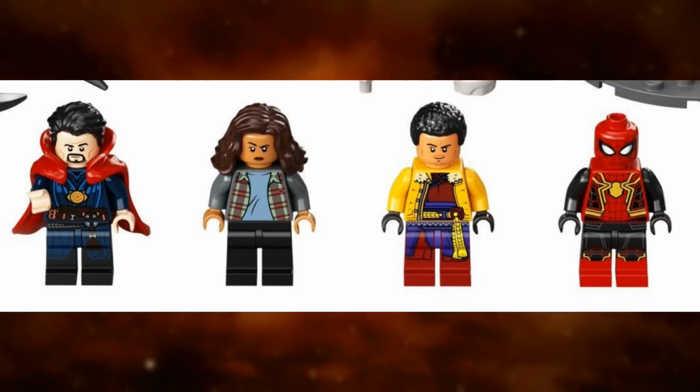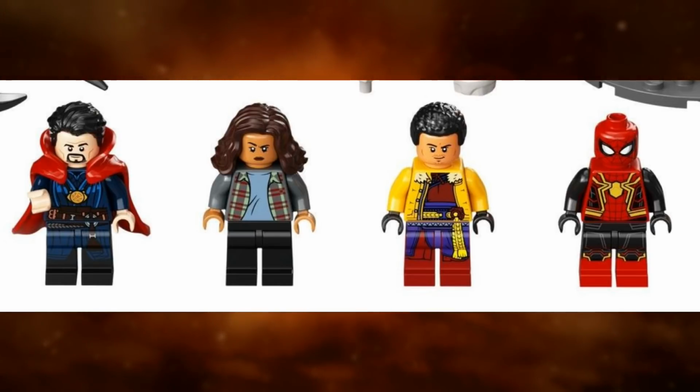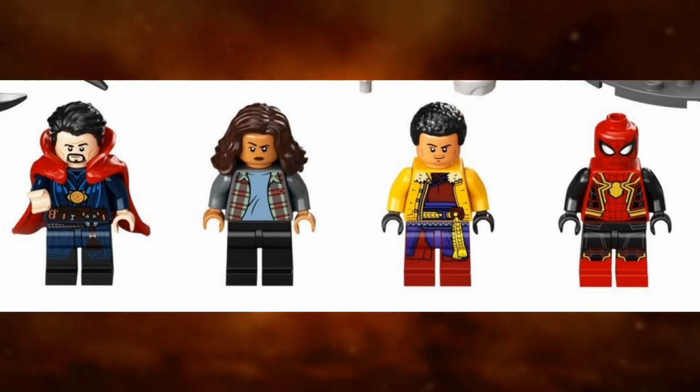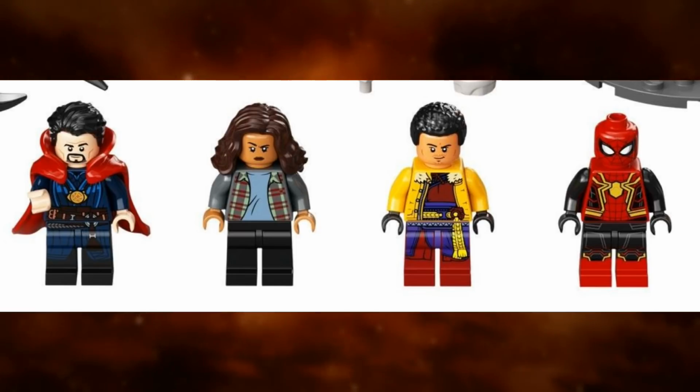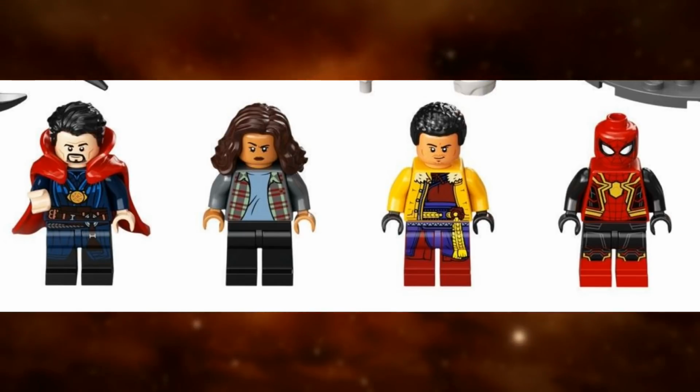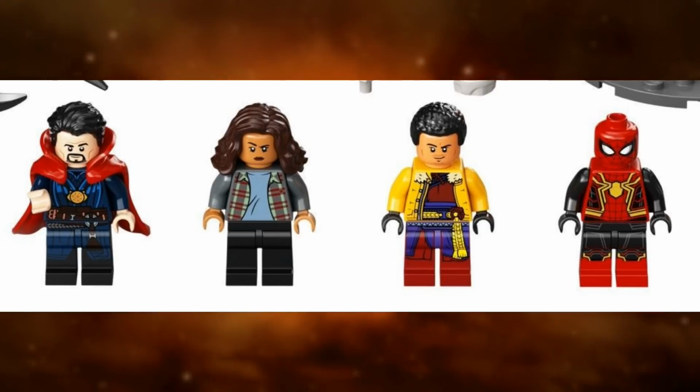Anyways, the last minifigure in this set is one of the best, and that is Spider-Man in his Iron Spider suit. So the last time we saw the Spider-Man Iron Spider suit was all the way back with the Infinity War Wave sets, and that minifigure was not bad at all. There was one small issue with that minifigure though, and that was the fact that it doesn't use dual molded legs. And dual molded legs has kind of become a staple of the Spider-Man minifigure, so the fact that that minifigure didn't have it did look a little bit off.